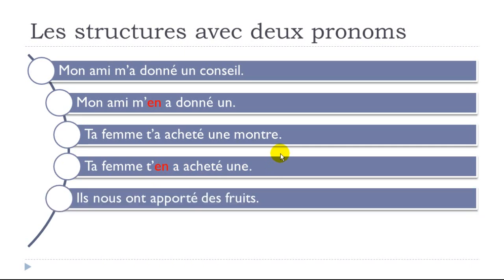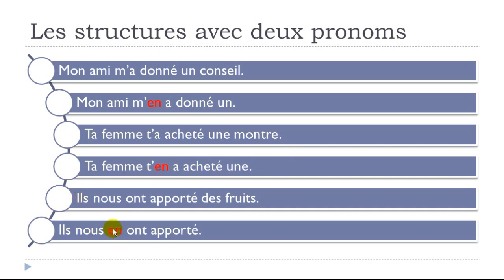And then, ils nous ont apporté des fruits. Same thing. Ils nous en ont apporté. So, nous first, then en, and after that, you put your verb. Same rule here. It's composed, so you've got two parts, but still, it's only one verb here. So, let's read it. Ils nous en, beautiful liaison here, ont apporté. The full thing goes like, ils nous en ont apporté. Let's read it one more time. Mon ami m'en a donné un, ta femme t'en a acheté une, ils nous en ont apporté.